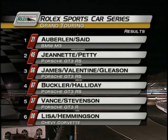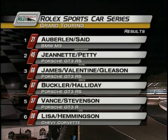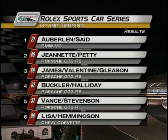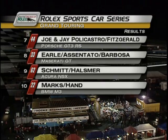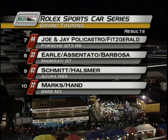The PTG guys getting their second consecutive win. Kyle Petty enjoying a podium finish with Gunnar Jeannette, and Ian James, RJ Valentine, and Chris Gleason. They'll be championship contenders there. Let's hear from Bill Auberlen. Well, Bill Auberlen and Boris Said, great job, 2 for 2, guys, but are you ready for 6 hours at Mont Tremblant coming up next?